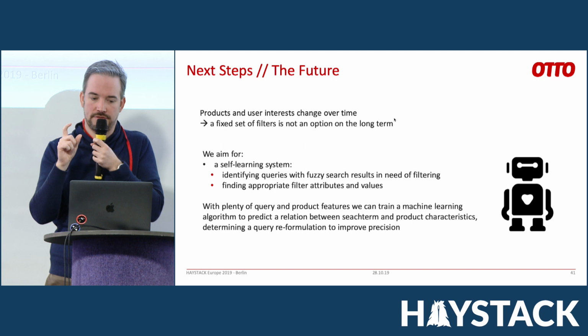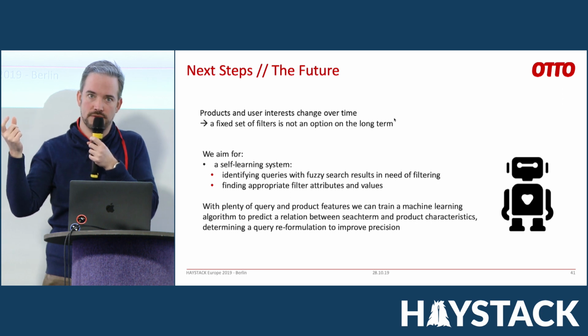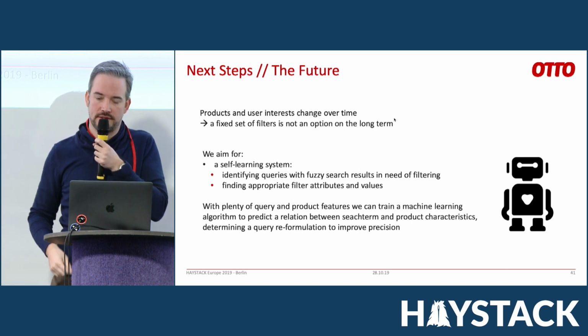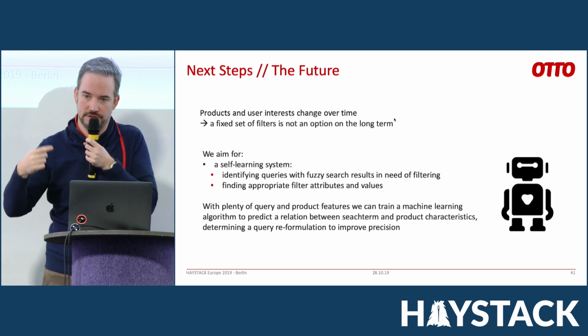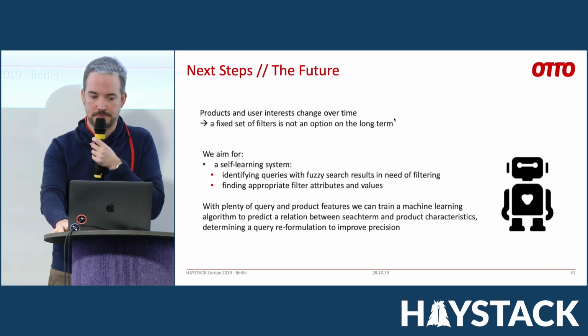We aim at a combination of learning components. One part is identifying the fuzzy queries, so a query predictor which is able to tell you, okay, this is a fuzzy query, you should try auto filtering for precision, or not. And then you can use another machine learned approach to figure out which kind of filters should be applied for those queries. Those are the two components we are looking into in the future.